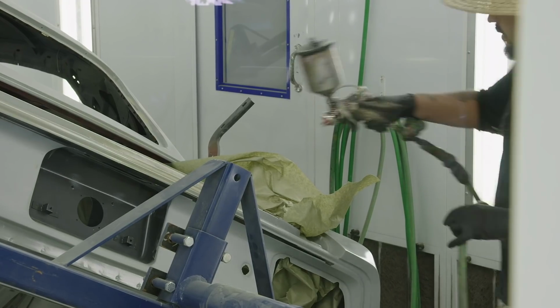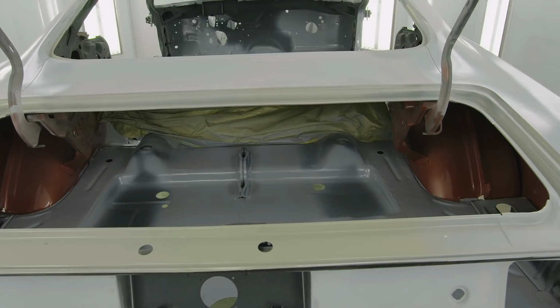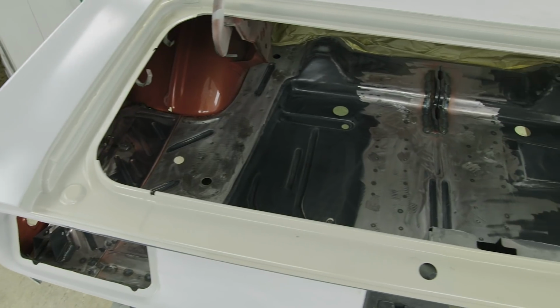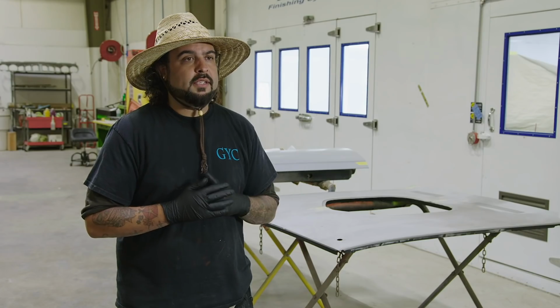I just finished the primer. I only put 2 coats on there. We're not trying to really cover much. So I got 2 coats on there, that'll dry, and that's the last primer that we have to do on this car. So once this is fully cured out, we'll start blocking on it and get some of the jam work done, and then eventually we'll be on the outside of the car.